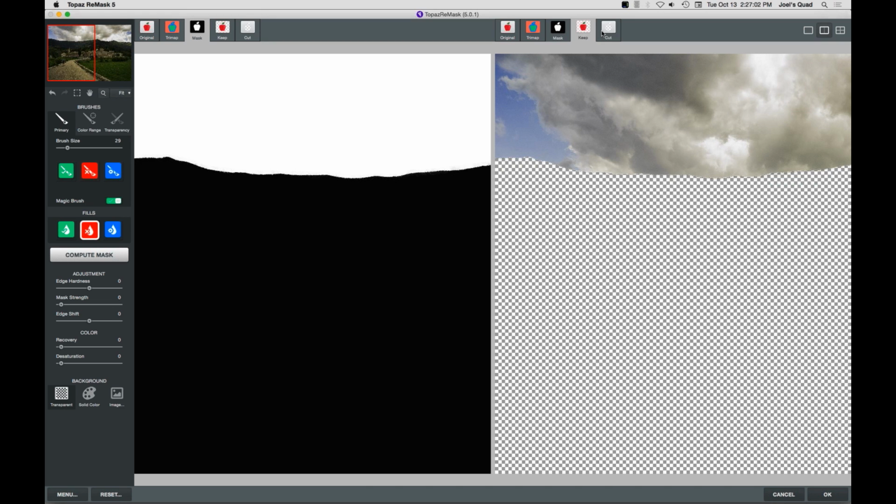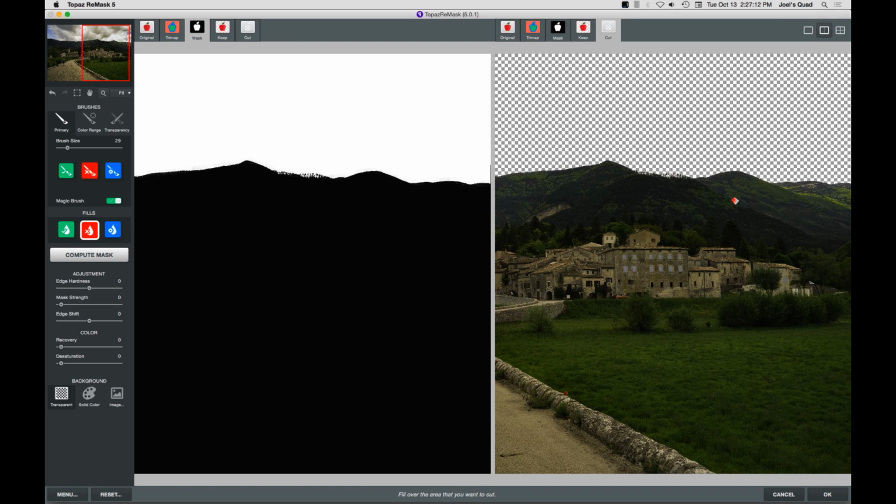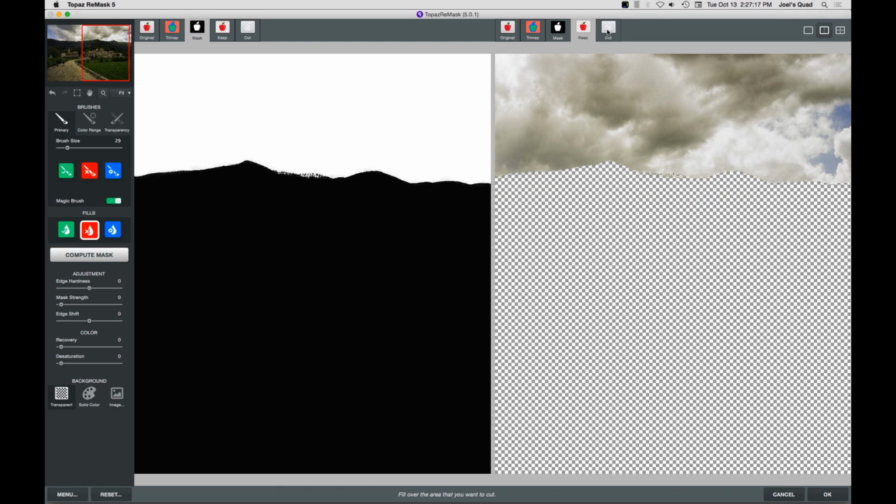There's our keep, meaning that's what we're keeping is the sky. There's our cut. Now, if I want to tweak this mask, it's easier to see the details by looking at the cut, and that's why they give you these options. If I look at the keep, I'm just looking at clouds, so it's not quite as easy to tell what's happening with my mask. That's just a personal preference.